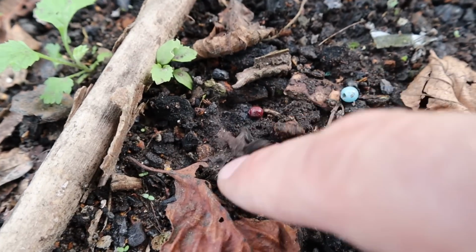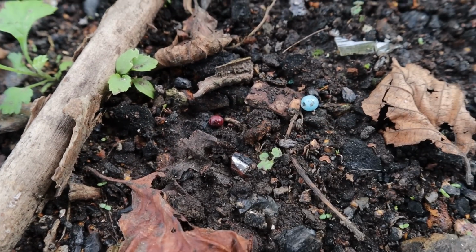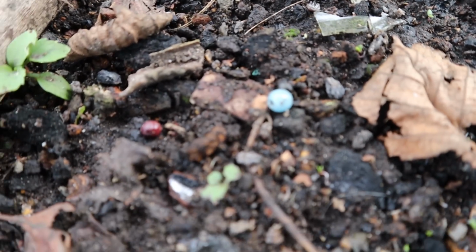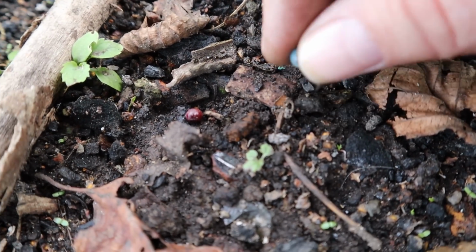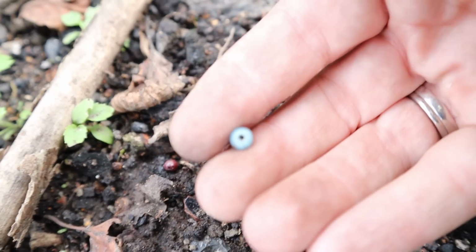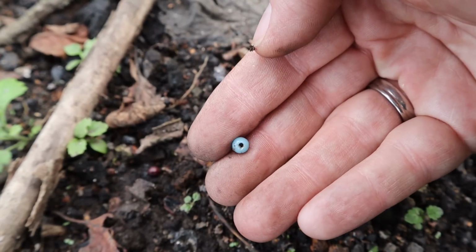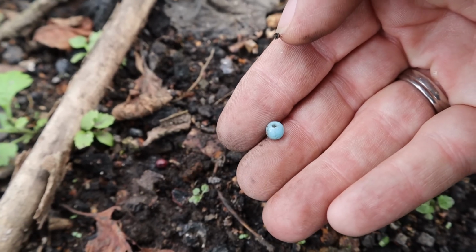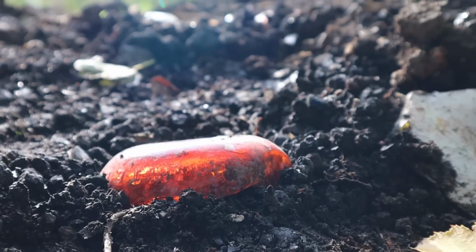Real question is, is that a red bead? I don't think so. I think that's a seed. I think it's a seed or a berry. Yes, Nicole said. But that's gorgeous. Yeah. Wee glass bead. If the two beads match, then I could make a pair of earrings with them. There you go. Oh, that'd be quite special. Yeah, that'd be very special.